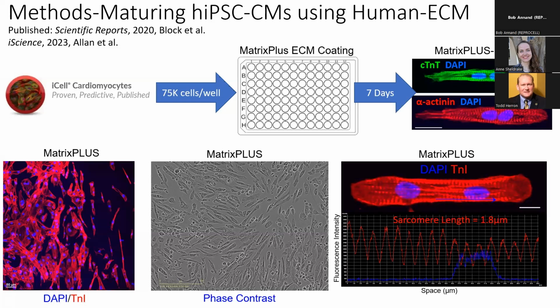And this is a closer analysis of the sarcomere structure of a matured human induced pluripotent stem cell-derived cardiomyocyte. Here, along this blue line within the cell on the bottom, is a fluorescence intensity plot, which shows the very regular spacing of the sarcomeres, indicated by the spacing of the troponin I band across that line, and a very nice resting sarcomere length of 1.8 microns.